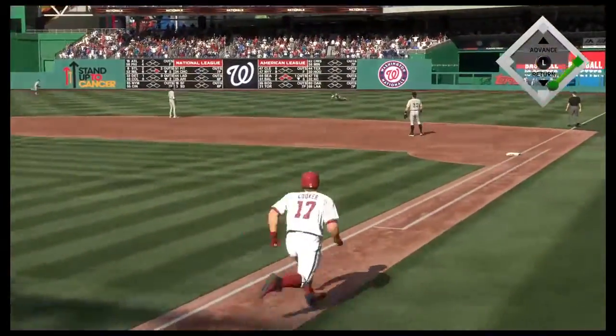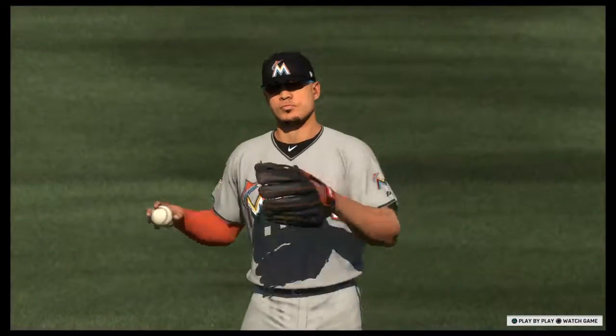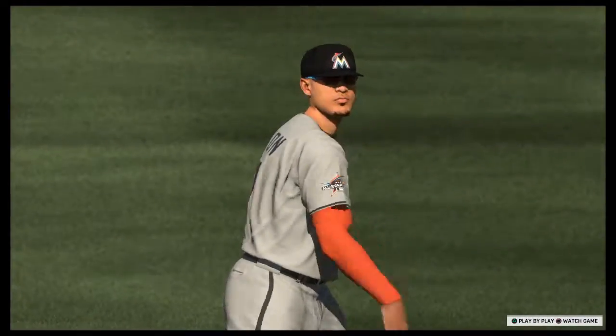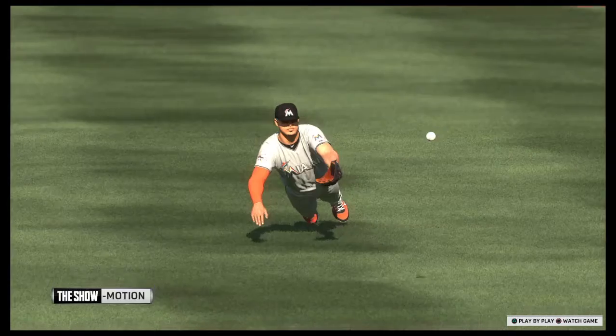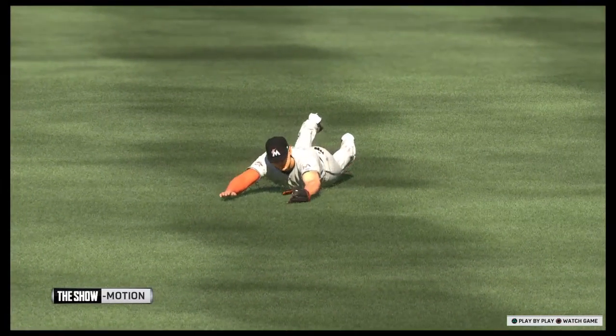Line to the right side, and he'll lay out to make a spectacular catch. Wow. Taking another look at it, the ball has some topspin on it, but he's on the full run and dives to make the catch. Nice defensive play right there.